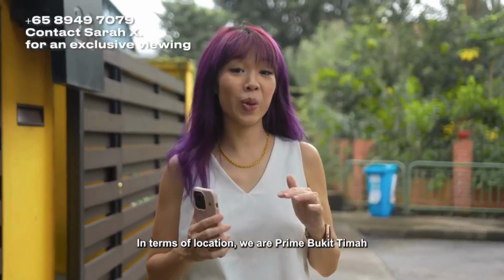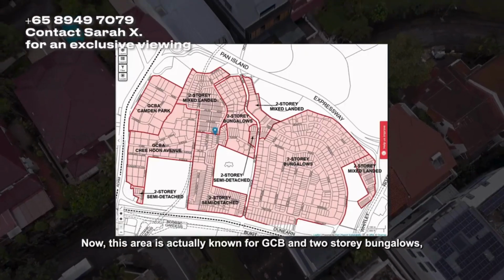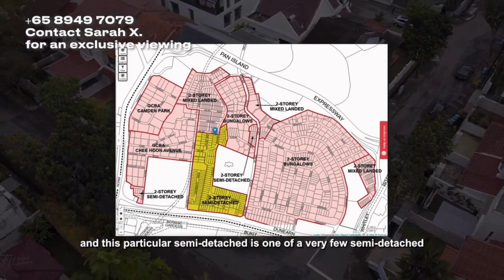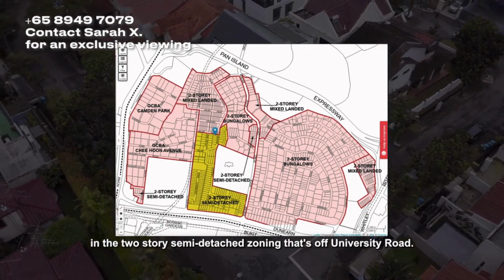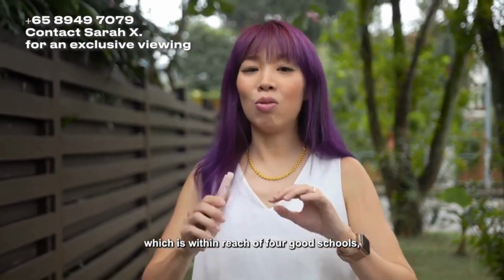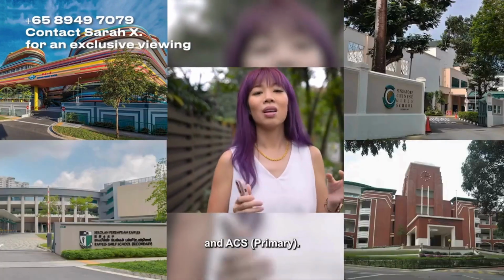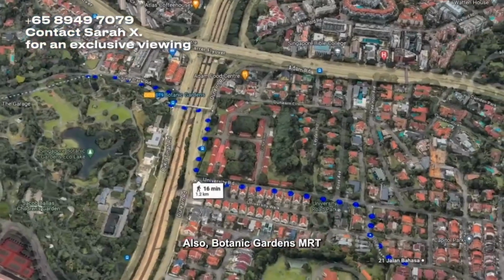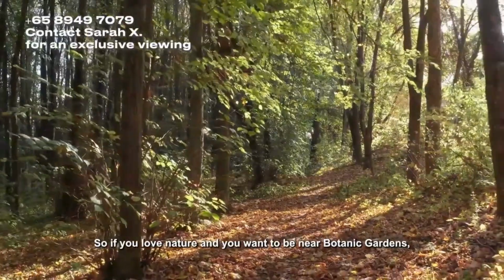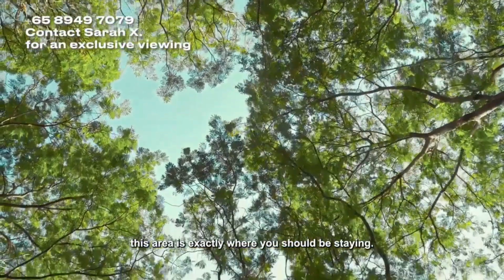In terms of location, we are prime Bukit Timah because we're right in the middle, just off the Kiam Hock Road estate. Now this area is actually known for GCBs and 2-story bungalows. And this particular semi-D is one of a very few semi-Ds in the 2-story semi-D zoning that's off University Road. So if you're looking to enter this particular location, which is within reach of 4 good schools, Nanyang Primary, RGS, SCGS and ACS Primary, this location cannot be beat. Also, Botanic Gardens MRT is just a 15-minute walk away. In landed housing terms, that's very close. So if you love nature and you want to be near Botanic Gardens, this area is exactly where you should be staying.